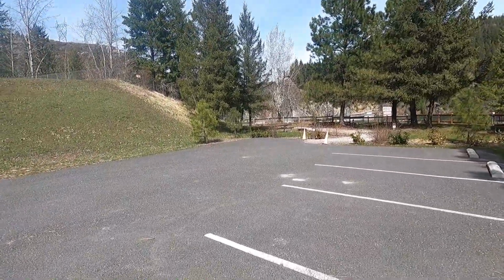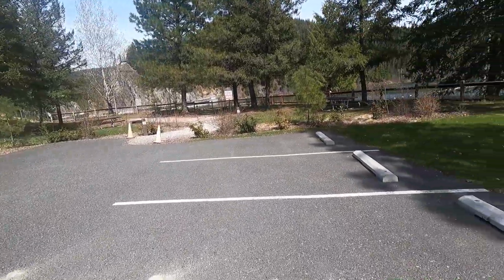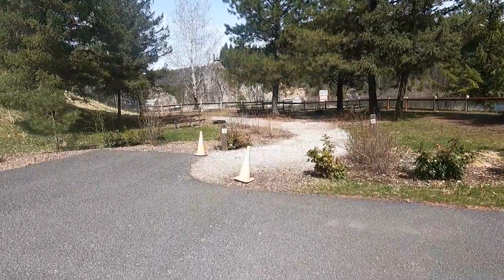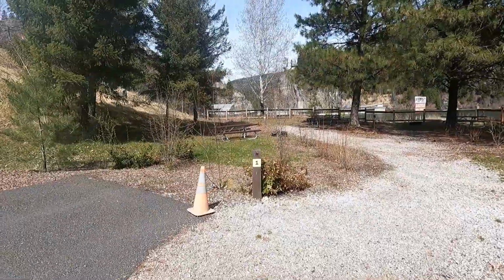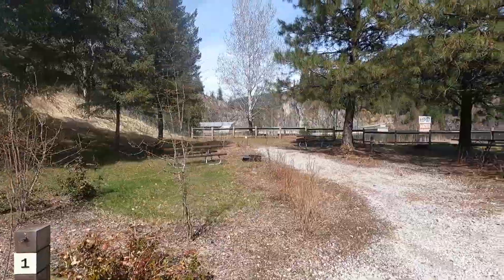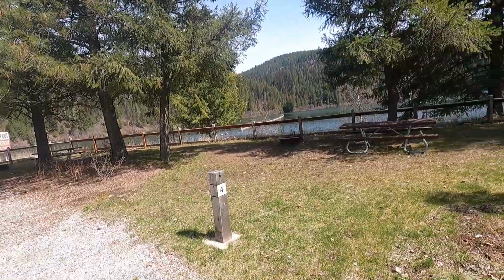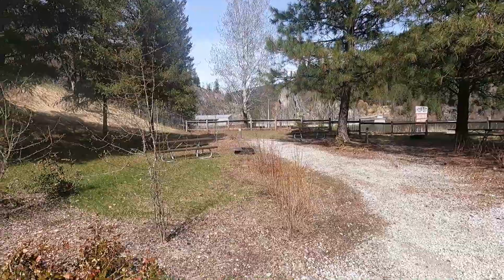So, sites 1 through 4, these are some of the tent sites that I was talking about. Park a vehicle and then walk in. These are probably more single tent site locations. It's number 1, 2, 3, and number 4 right there. And yes, each one of them does have their own picnic table. Each one of them does have their own fire ring.